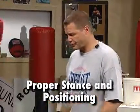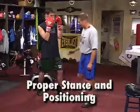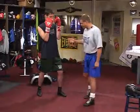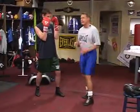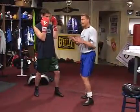What I really think is the most important thing about the fundamentals of boxing is your stance. Greg gets in a stance. As you know, he's a right-handed fighter, so he's obviously got his right leg in back. He's got his left leg up front. He's on the balls of his feet, which gives him good mobility, and he's got a little bounce to him.